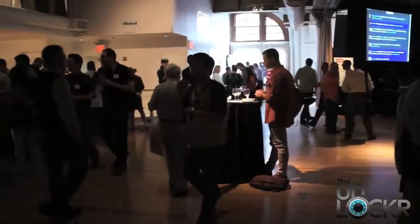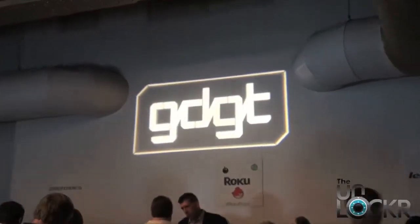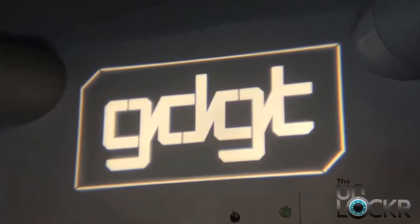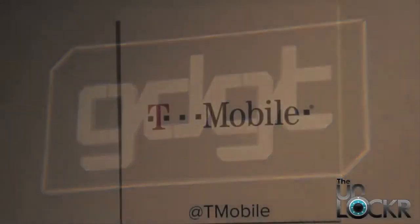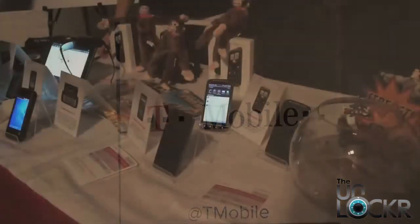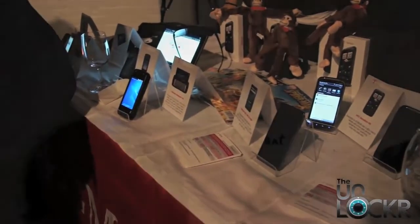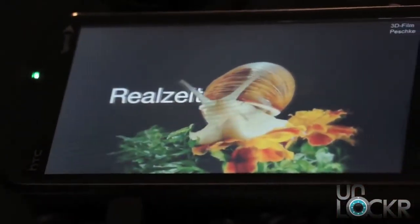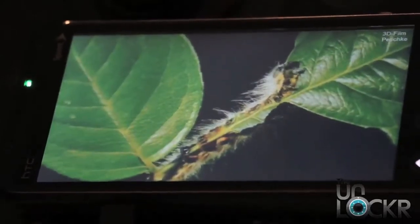As a phone and tablet website, there wasn't really too much here for us. The event was small, and as I said, really more geared to consumers from off the street who want to try before they buy, more so than the media. Your big names were there, like T-Mobile, AT&T, Samsung, Motorola, and HTC, but nothing really new to see, just their current lineups. Except for HTC, who did have their Evo 3D on display, which comes out in a few days, but as you can see by this 3D video, that effect doesn't really show up on camera.